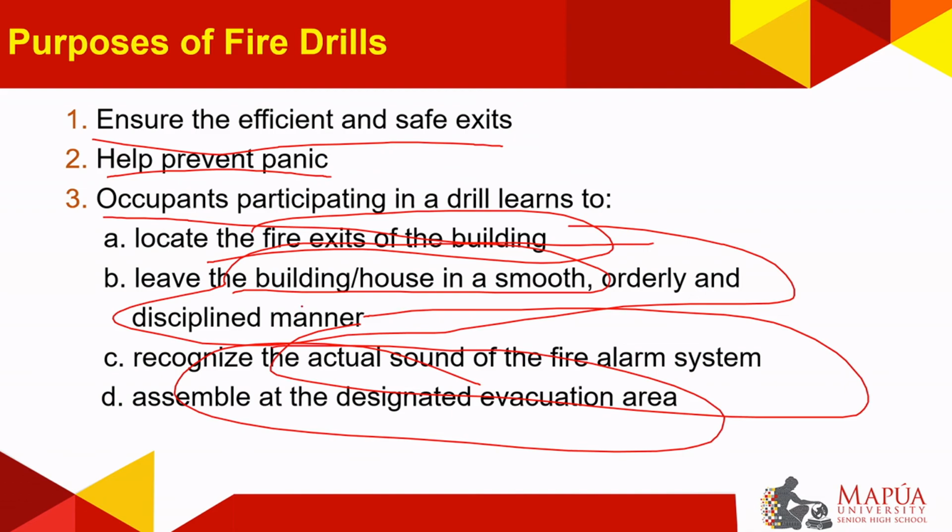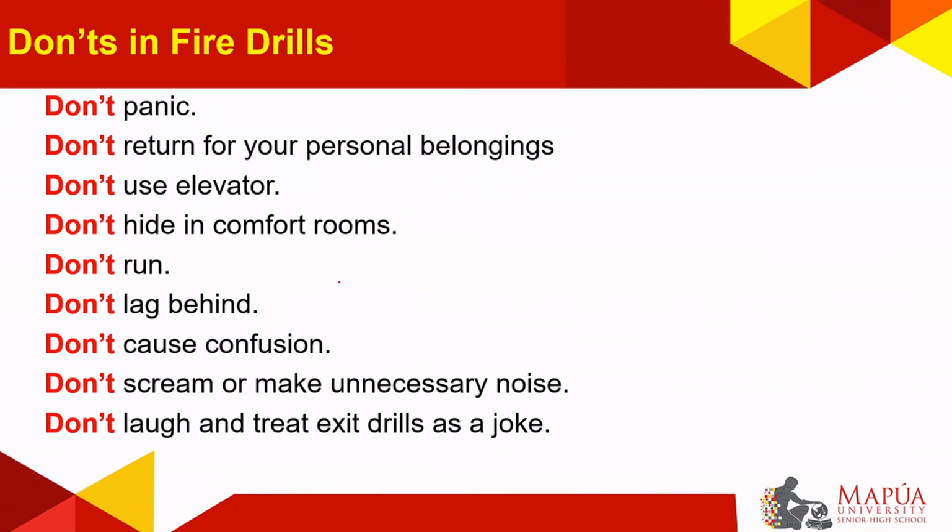I am hoping that in your face-to-face classes, we experience a fire drill and we experience what to do when there is a fire in our school and in our own homes. And when there is a fire drill, we need to follow these don'ts. Don't panic when there is a fire drill. I remember there was a fire drill back in my college when I was studying, and because there was a drill, some people fainted. They were not chill. It caused an anxiety attack for themselves, therefore they panicked.